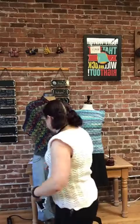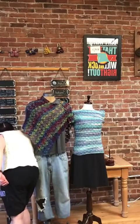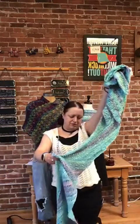And then, got a shawl over here. Marianne left her shawl here, so I'm going to go ahead and show it to you guys. Is this the Fractal Danger, Marianne?